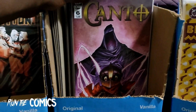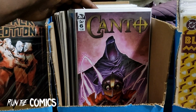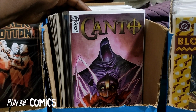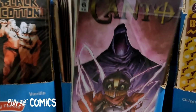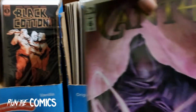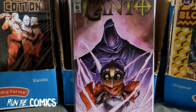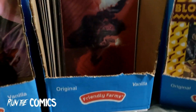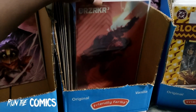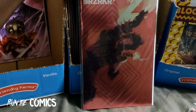Kanto. I was able to go to my LCS and find some of number 6 from the first arc of Kanto. And I actually was able to find 2 of them. So I got 2 copies of Kanto number 6 from the first arc. So that's really dope. And here's Berserker. This is the foil cover for number 3.